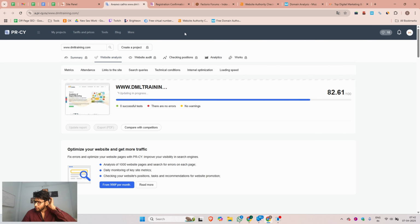So you know how you can create your backlink and how you can crawl your website in this website. So overall, this is the process to how you can create a backlink and the crawling in this website.